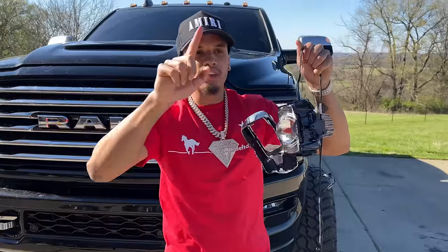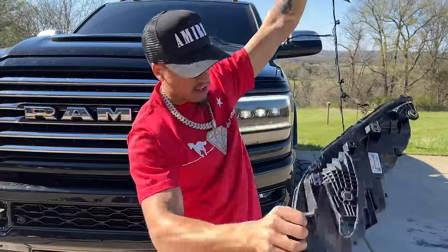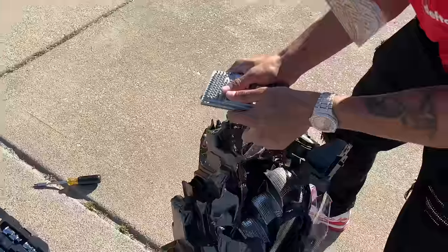Hey, go in the garage and grab the 1,000 little containers that we have. We're gonna put these all in little containers and I'm gonna sell them $400 a piece. Actually, you know what? Put the whole truck in a shredder. This one honestly is pretty good still.